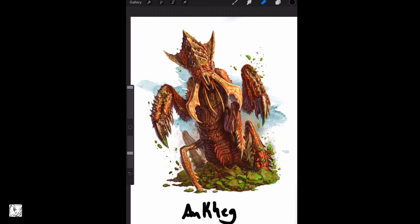Yeah, it definitely has a praying mantis vibe, like a demonic praying mantis. I think these are pretty large. They're about horse size, if I remember correctly, in the game.